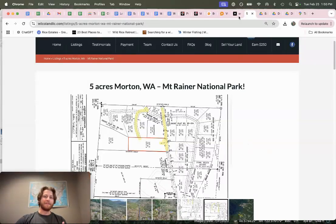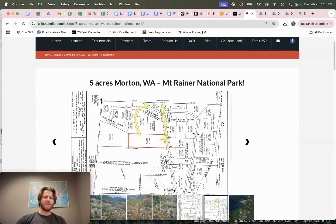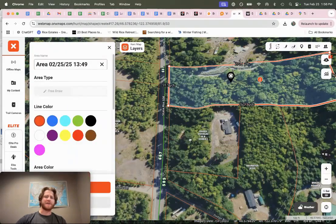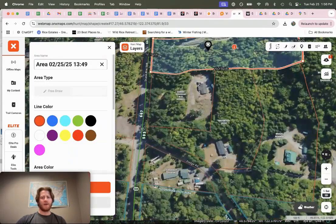So for those of you viewing the property, we do share the GPS coordinates in the listing. Make sure to use an app like Onyx Maps or something of that nature. You can go access a property anytime. Feel free to walk it. You can go check out this easement.